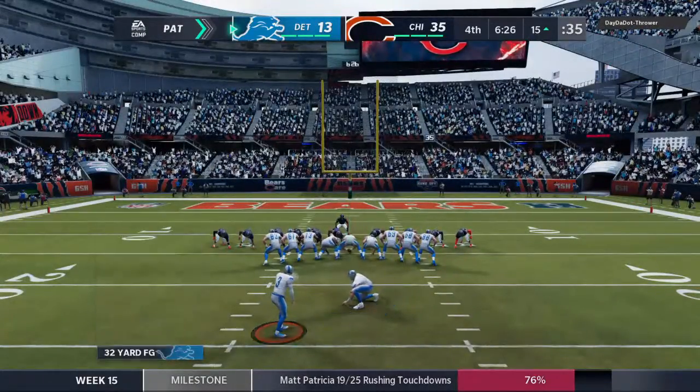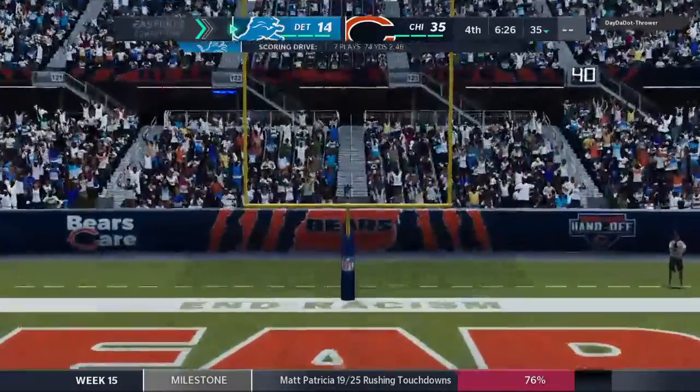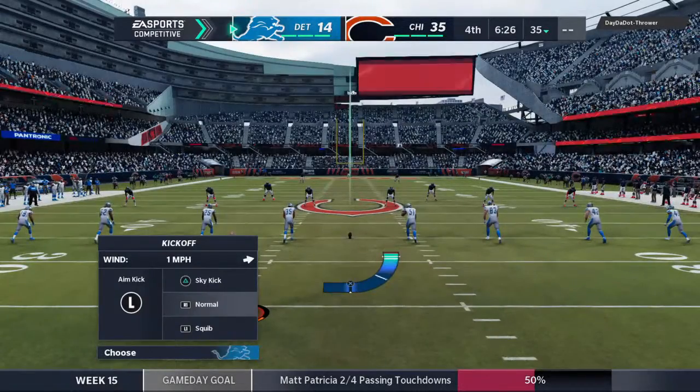He can breathe a sigh of relief as well, right? Although I don't know if he's really breathing a sigh of relief. I think he likes to put 3 points on his ledger. Extra point good by Hopkins. And that'll cut the lead back down to 21.